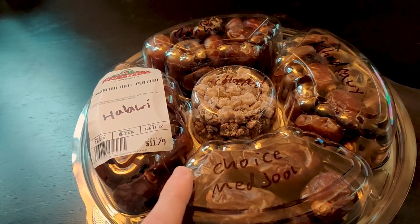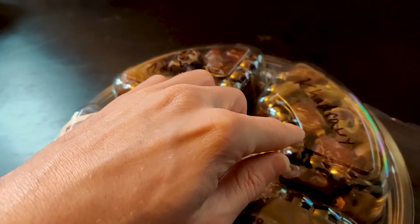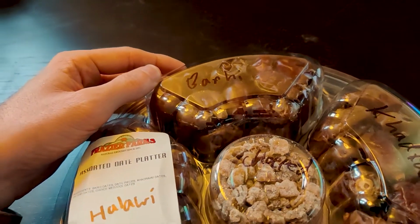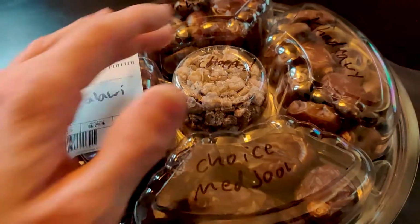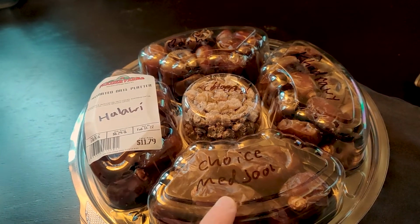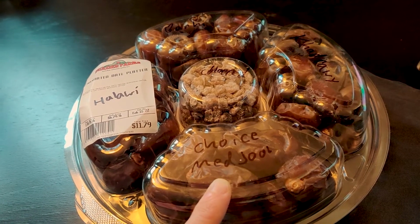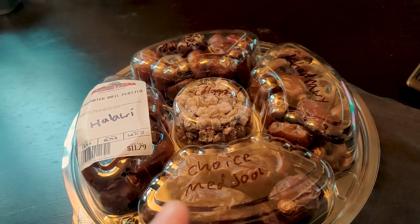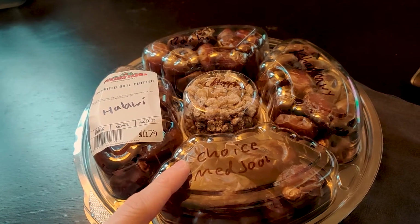First we got choice Medjool dates. We got Khadrawi, may have said that wrong. Barhi dates, and Halawi, and then chopped dates. So, Medjool dates are probably the one that most people are familiar with, if you're familiar with any of the names at all. The next thing is, what the heck does choice mean?